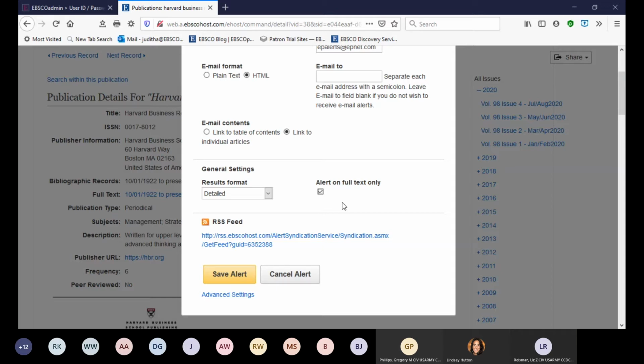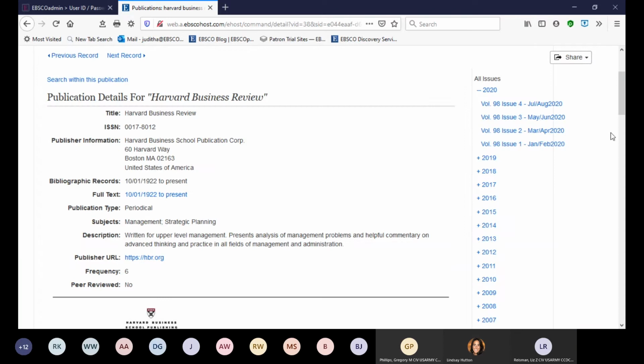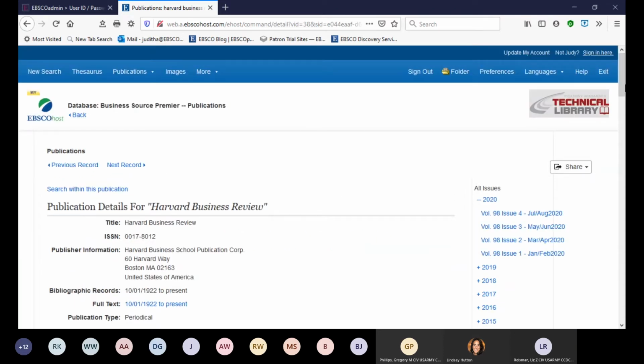So sometimes people want to know immediately, or they only want to know when there's full text. But then you just go ahead and save the alert, and every single time a new issue of Harvard Business Review is added to the database, you'll automatically get the alert.